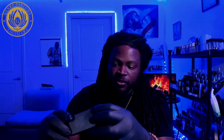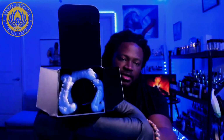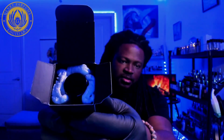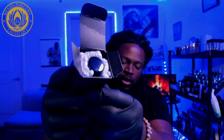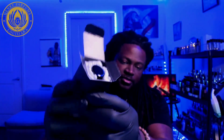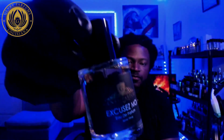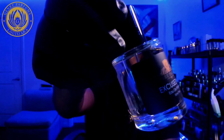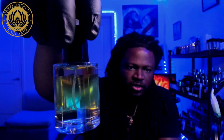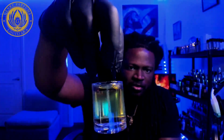You can go ahead and open this one up here. And you'll see even inside of this box, there's even more packing peanuts just to make sure that the fragrance is nice, stable, secure during transit, and that there's no damages. Pull this up. Just that attention to detail and a desire to give you a complete and whole product without any blemishes, without any hiccups. I love that attention to detail. That goes a long way. This fragrance, excusez-moi, EDP, 30 ml. Beautiful color juice on there, like a nice deep yellow going on there.